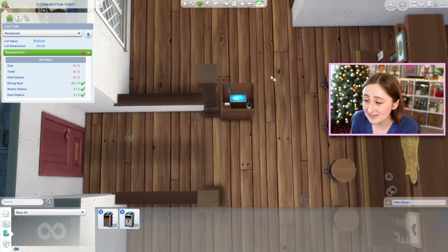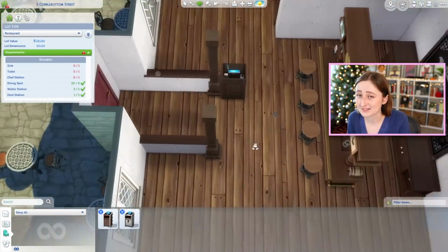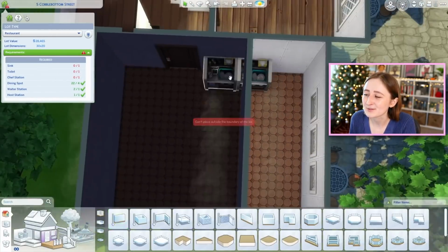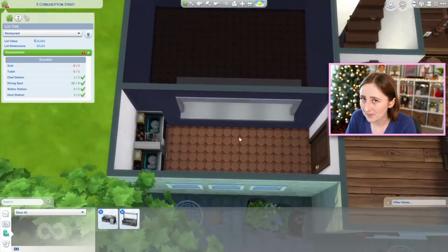Like there's not actually a lot of tables. I think there's only 3 tables inside, which is really, really small. There's loads of tables outside though. So it kind of gives off a sort of cozy feel, at least I hope it does.